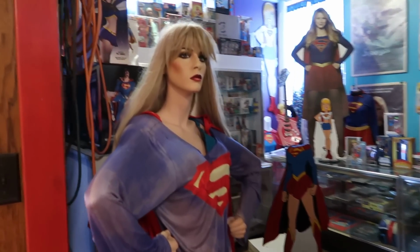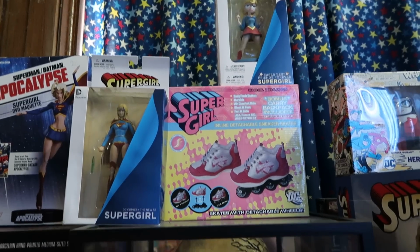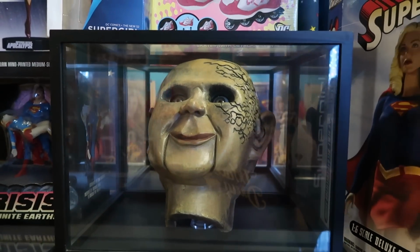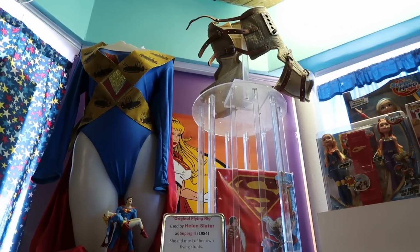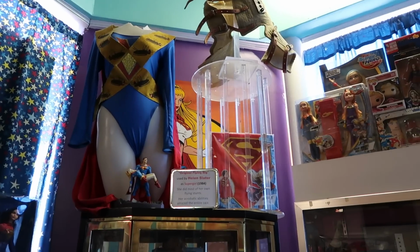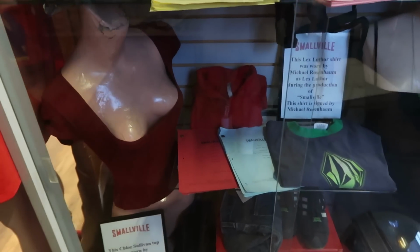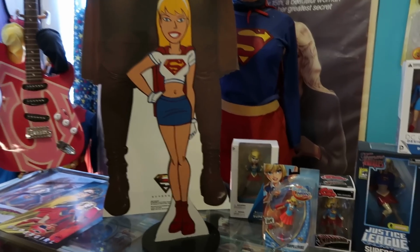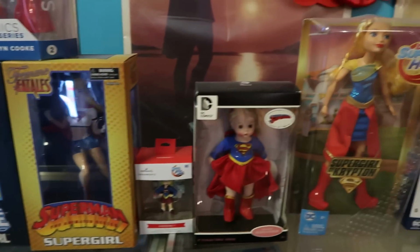Looks like we're headed into the Supergirl room here. I have no idea whose head this is, but it is super creepy. It's not labeled. Yeah, that flying rig is from 1984, used by Helen Slater, who played Supergirl. In this case here, all these pieces of clothing, I guess, worn by different characters in the show Smallville. It's the different versions of Supergirl over the years.